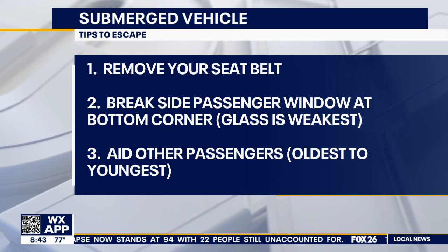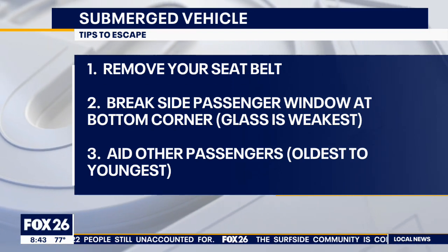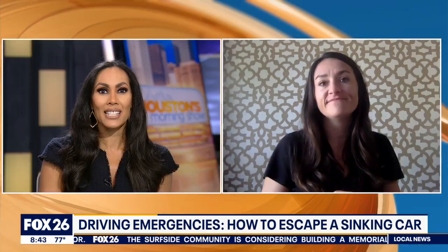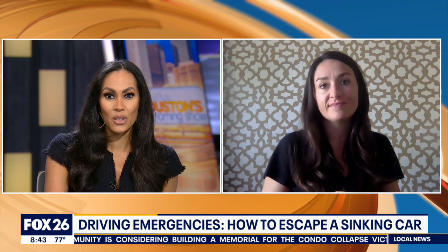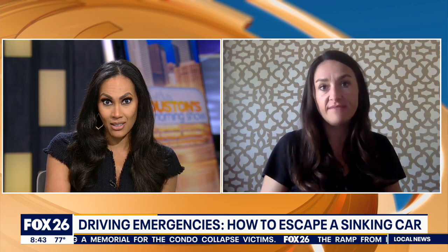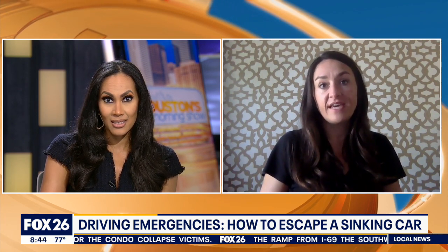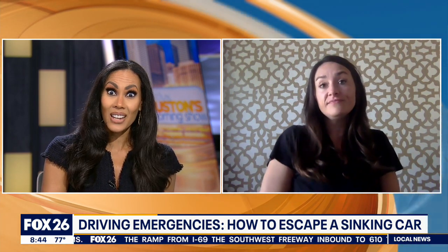And of course, you want to make sure all your passengers' seatbelts are cut before you break that window. I was just noticing that in your notes, and it's kind of like on the plane where they say help the little ones next to you or help yourself, and then the little ones next to you. This is the opposite of that. You want to help everybody, and then you be the last one out, if I understand you correctly. Yes. Okay, perfect. You want to help the little ones who can't get out on their own. Yeah. Okay, well, thank you for that.